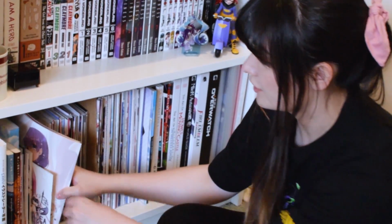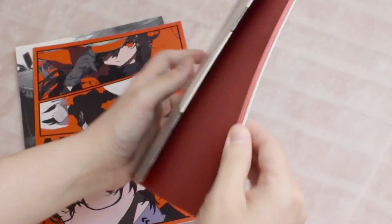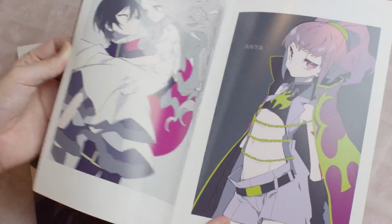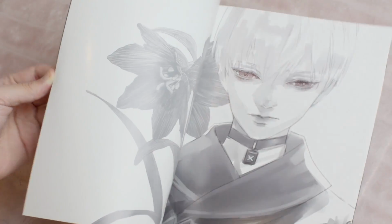And then I've also got some of my smaller doujins. So this is an FGO one where all the characters are in wedding dresses. Another FGO one. Oh, this one's Persona. This one's really nice. This is Persona and FGO and Nier. And there's a Nier one as well. Although most of this, like 85% I'd say, are all FGO.